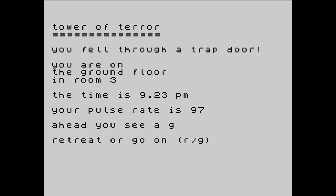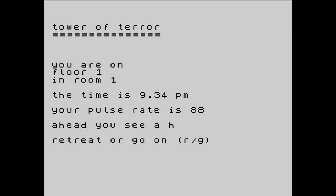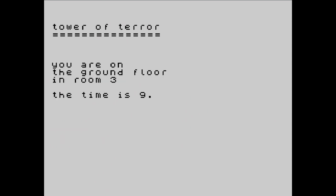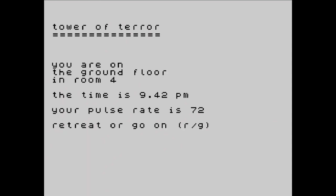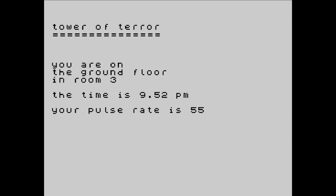Well, let's go on. Oh no, I fell through a trapdoor on the ground floor in room three. Oh no. Well, let's retreat and then go on. Nope, headless bastard. Let's go back. He's chasing us. Go on. An S, back. And back. Go on. Let's go through. Let's power through the ghost. Well, pulse rate is 69. Nice.